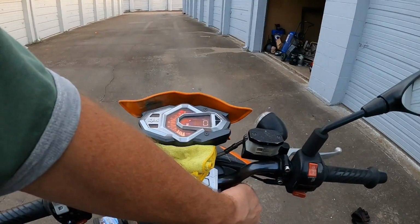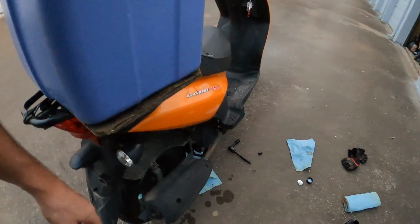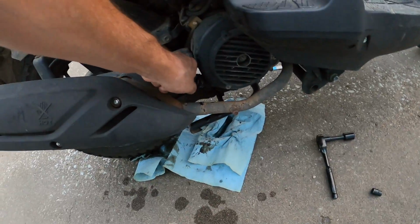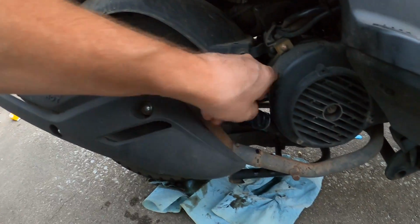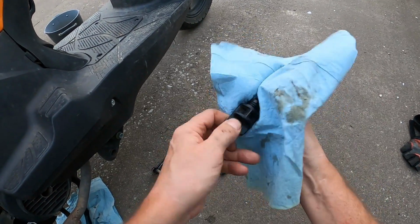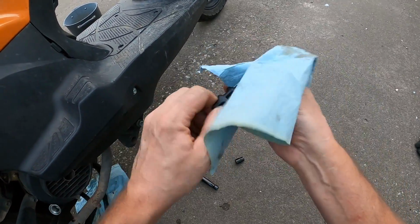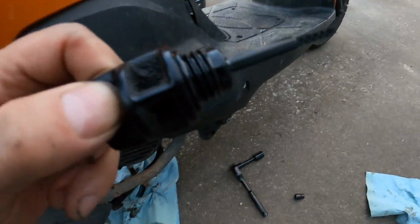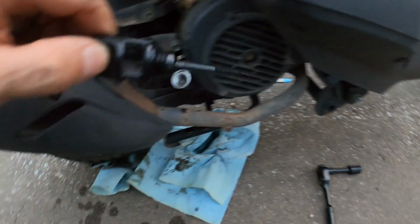So I put some oil in, put the dipstick cap back on, of course. I like to turn the engine on and then just let it sit for a while. There's gonna be oil splattered all over this, so clean that off. And then I'll just tinker with it until I get the right amount in there, until it's filled up totally.